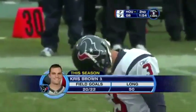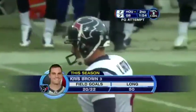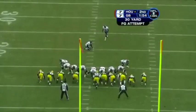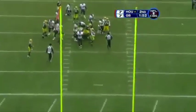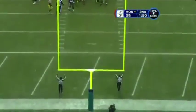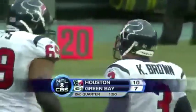So it brings on Chris Brown. No attempted 30-yarder since the start of last season. Brown has missed only 6 field goals, 45 of 51. This one down, up, and good. 1:50 to play, 2nd quarter, Texans take a 10-7 lead.